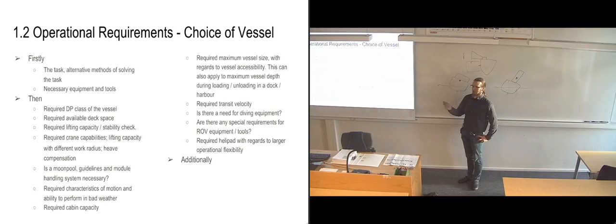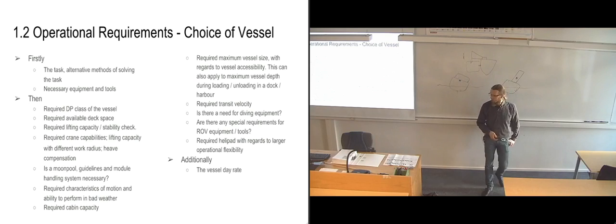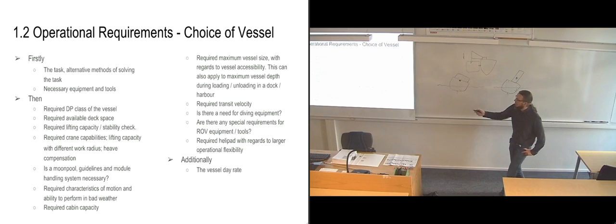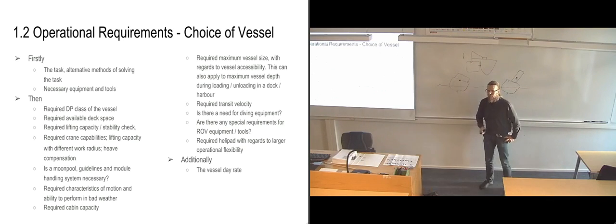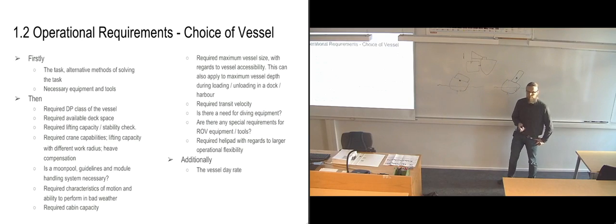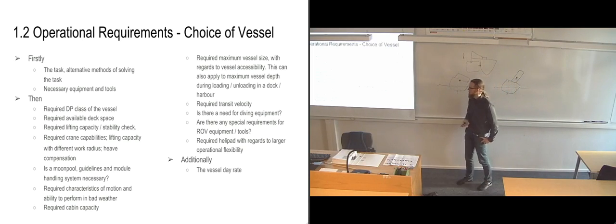so that we can exchange the crews during the operation. And then we get to the additional requirements. We need to look at the vessel day rate, because of course we would want the vessel that is the cheapest one that fulfills all of these requirements up here, and still is the cheapest of the ones that we hopefully have to choose from. Hopefully we have more than one to choose from.